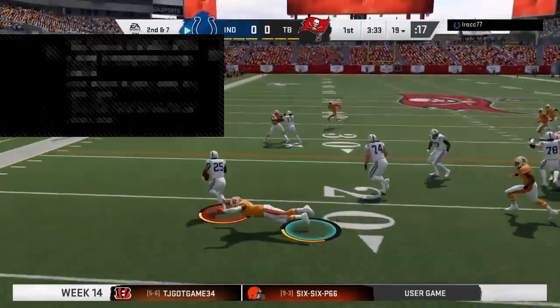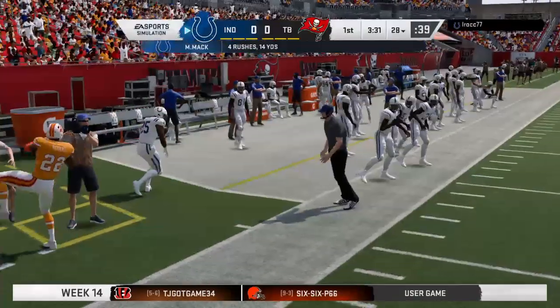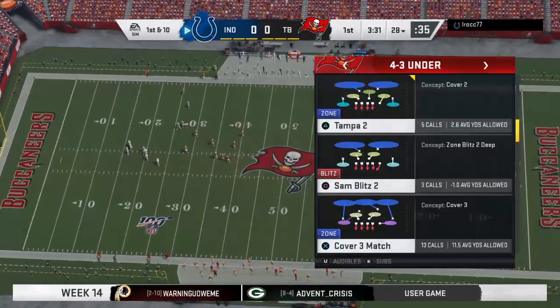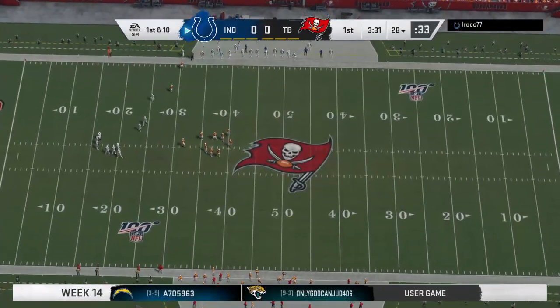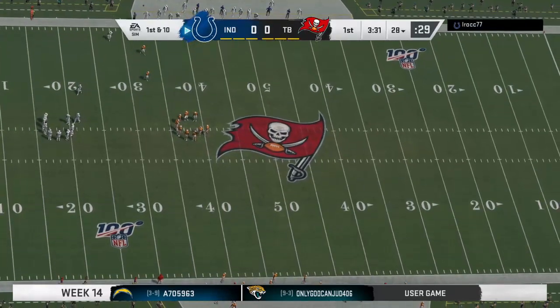Now a carry from Mack. 9 yards to pick up there, and it's a 1st down. And that's a run that'll energize an offensive line. They'll take that one all day long. Fundamental breakdown by the defense. You've got to be able to make plays on the edge.